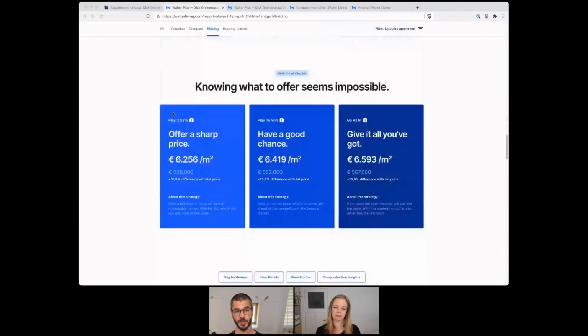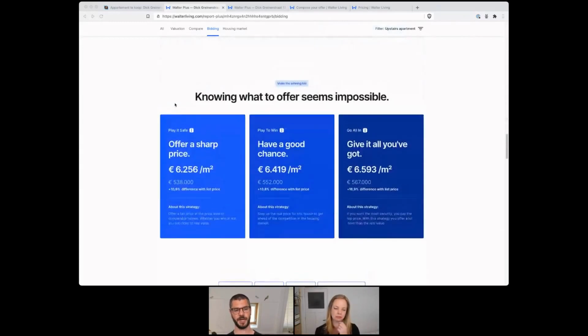So the way to look at these strategies is trying to balance the true market value, or play it safe, the probable future appraisal value that will also determine your maximum loan capacity, all the way up to our give it your all, go all in amount, which brings this apartment to 576.